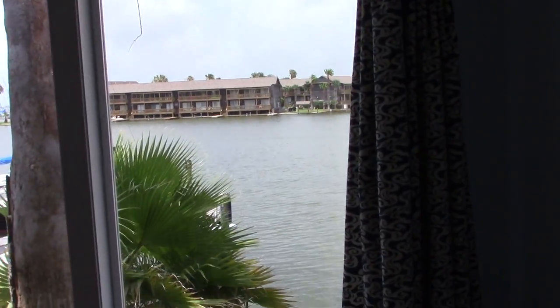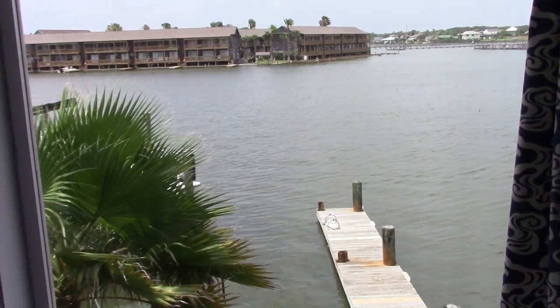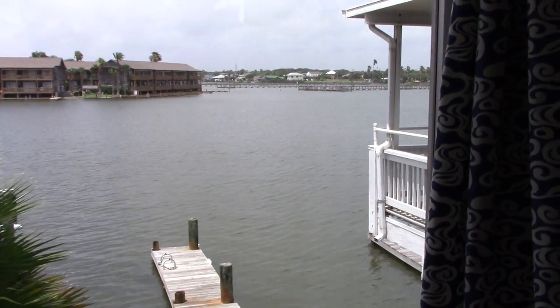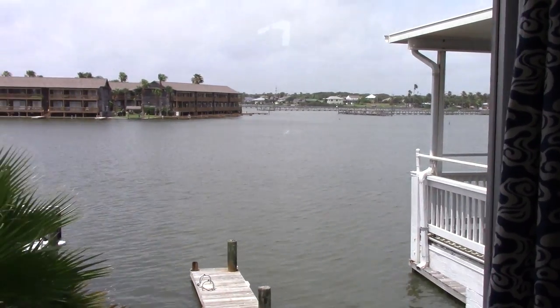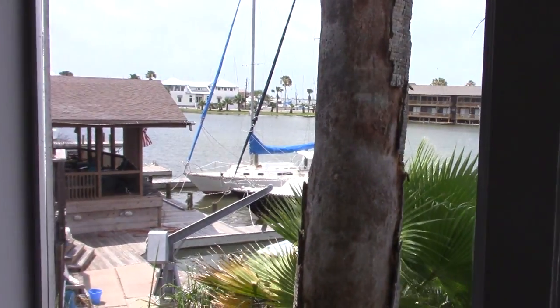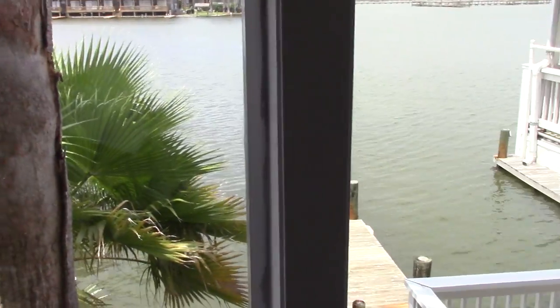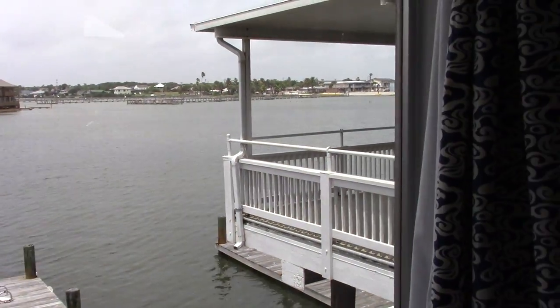And the house square footage is 3,715 square feet, built in 1973. And that's going to conclude this client preview of 39 Riviera. Thank you.